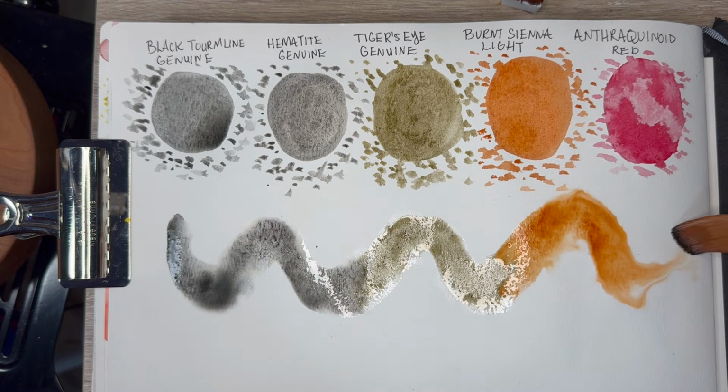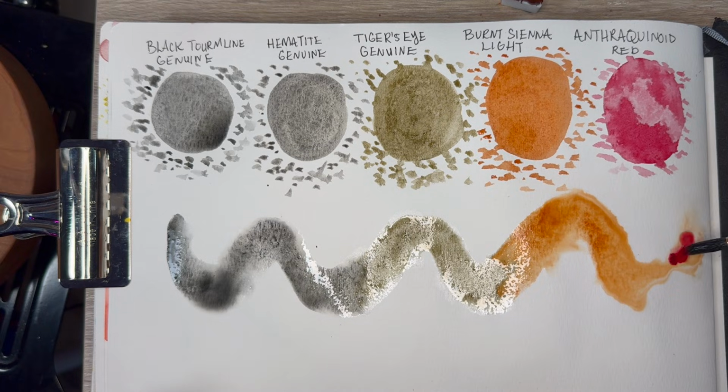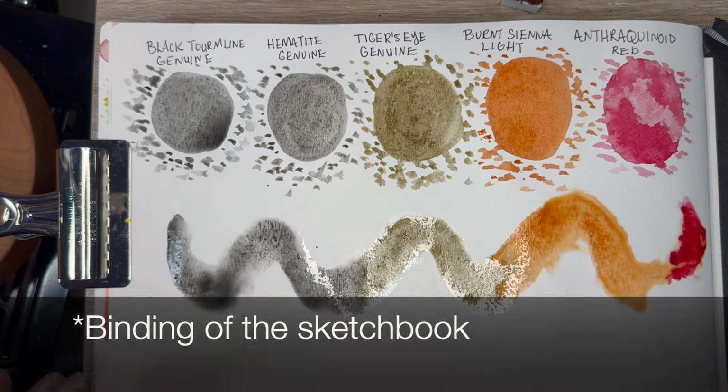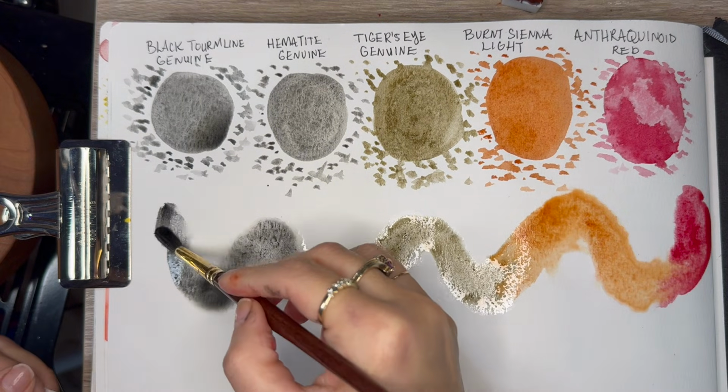Extend this water just a little bit. Oh, burnt sienna is moving. It's okay. And then in the binding, it's going to migrate down this way, but that's just fine. Let this be a little loose. Bring this up over here.